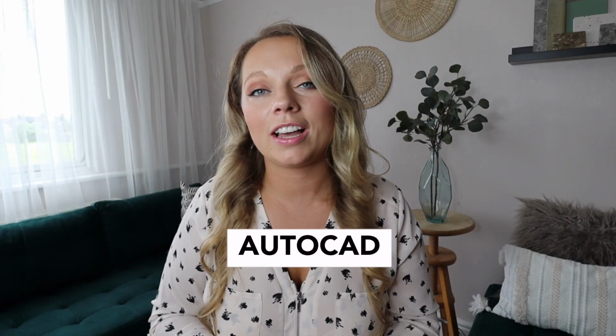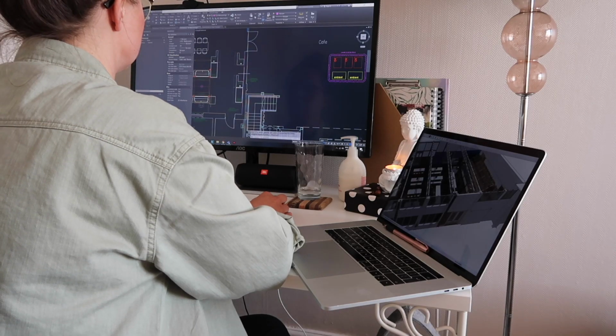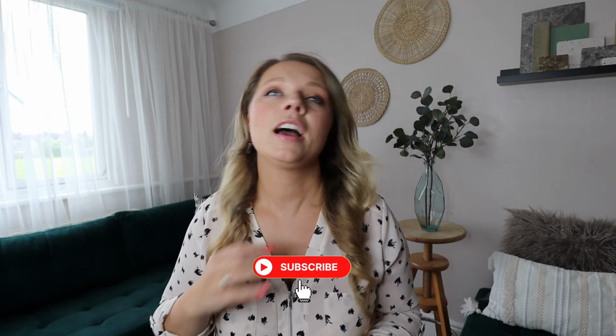Then we have AutoCAD. Obviously AutoCAD we use for plans, for 2D drawings, for technical drawing packages. A little thing to mention here, which I'm actually doing at the moment as well, I am only paying for a monthly subscription for most of the software. I used to have a year-long subscription, and that kind of makes sense if you got a lot of work coming through and you've got projects at different stages. So let's say one is a concept, the other is detail, and you need all of that software at the same time.